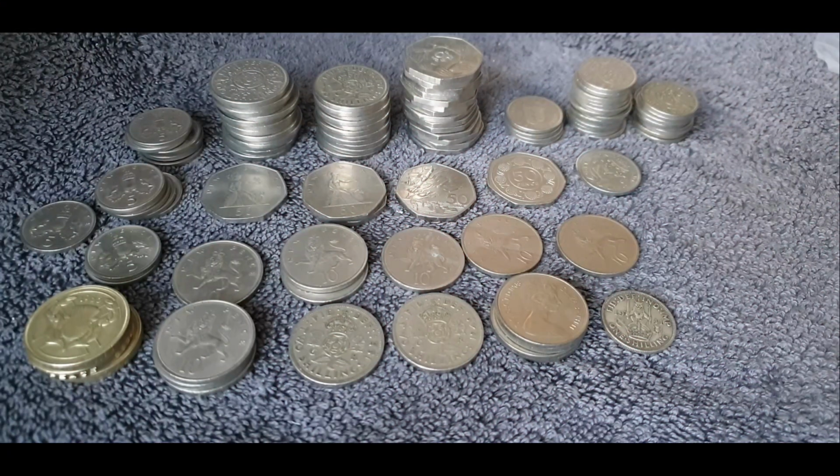So keep an eye out for what you can get hold of over the next few months, I suppose, once the restrictions have all been lifted and we can go out and hunt much more freely for these coins, and tell everybody what you're looking for, I suppose.